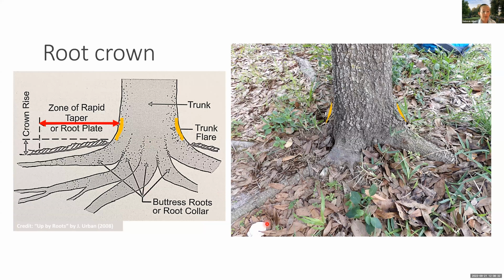In urban areas that have really compacted soil or poor drainage, sometimes that root plate area can be pushed really high up to the surface. You might actually see old live oaks and laurel oaks that almost look like they're raised above the rest of the soil level. So that is this region, this root crown region. And so this is what we're going to focus on when we're talking about avoiding damage to adjacent ground level hardscaping.